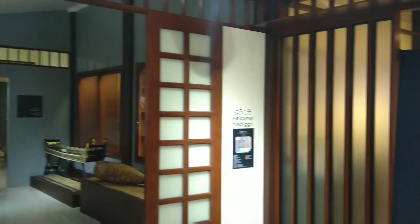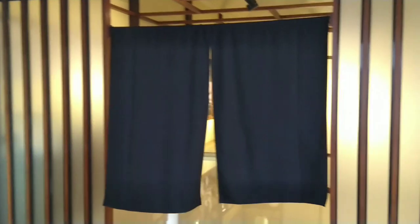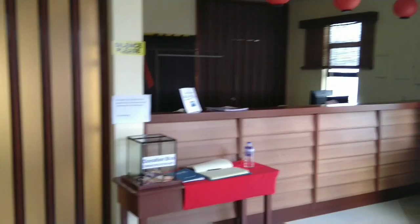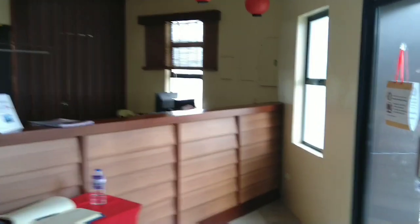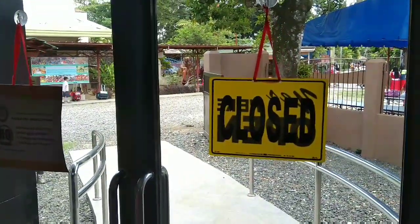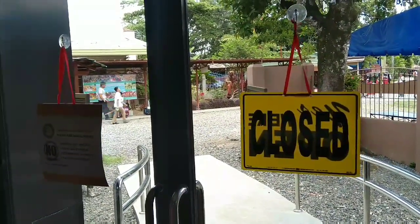This is the Japanese Museum at Calinan. It's 100 pesos to get in. You can make donations. They have an Instagram and a Facebook account. When you come into Calinan, you turn right at the Honda garage. And the museum is in the local school.